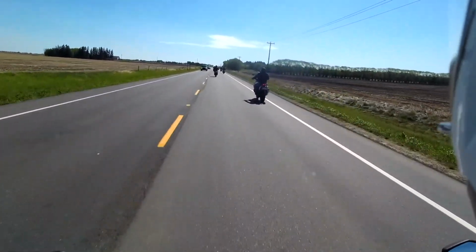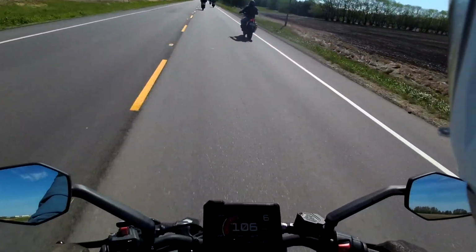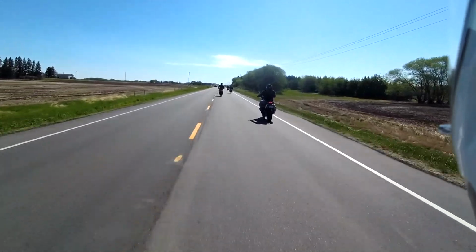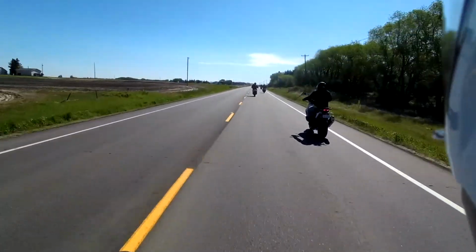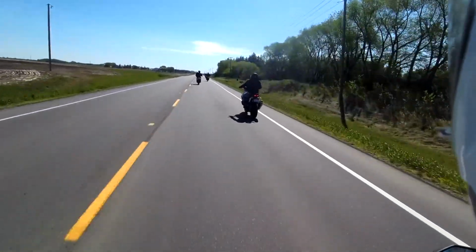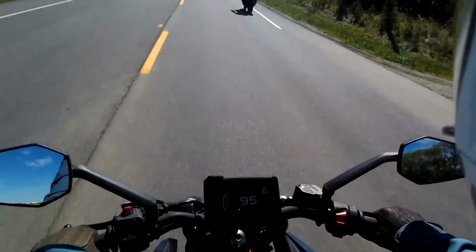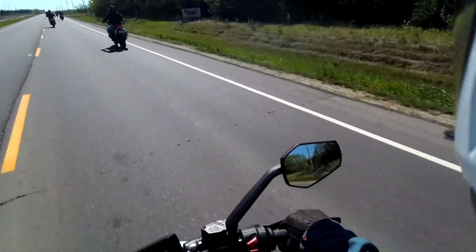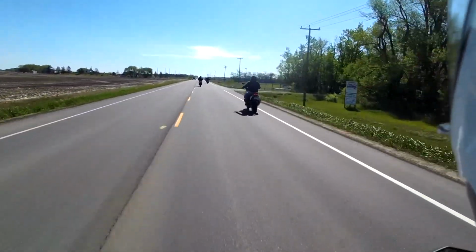When you're at highway speeds at the higher RPMs, 110, 120K, and you're reaching 7,000 RPM, 7,500, you do get some vibration in your hands and vibration in your feet through the foot pegs. You can also feel that vibration through the tank on your knees, but it's not bad at all. I've felt much worse.